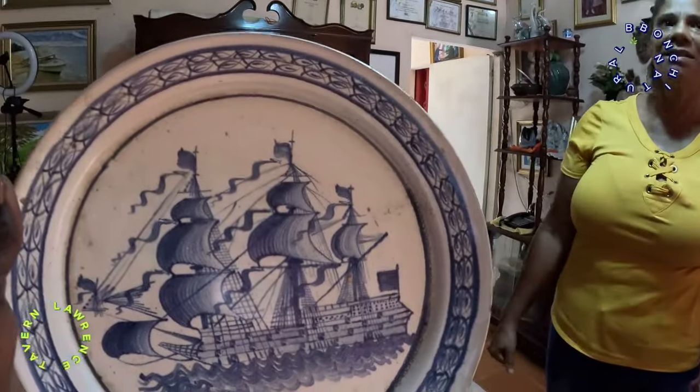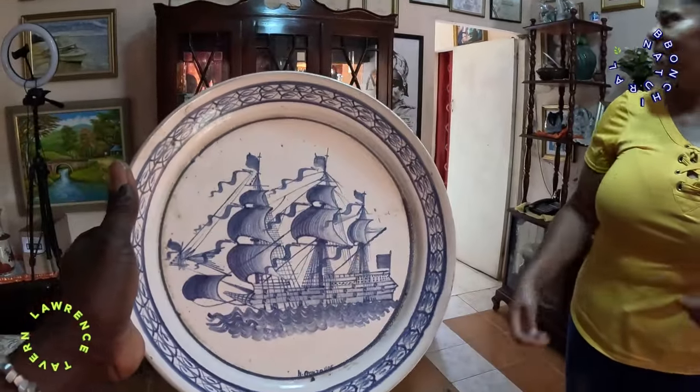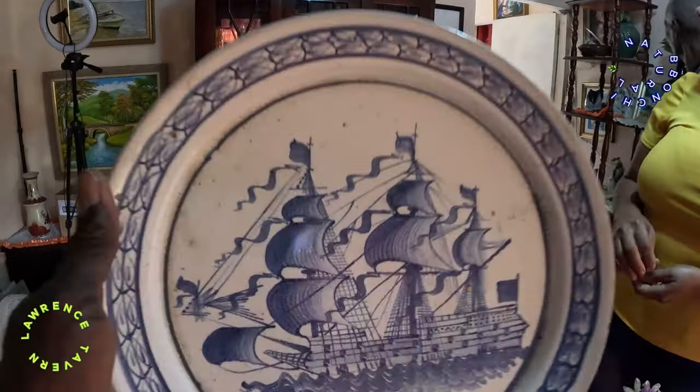Ceramics? Yes. She has some nice pieces. In fact, she sold some of them. She made this one for her son. Wow. Yes.